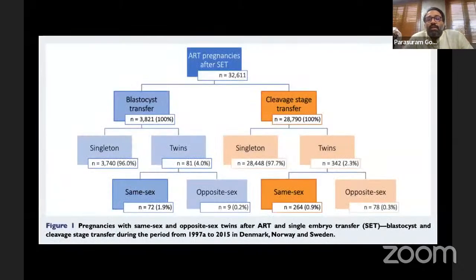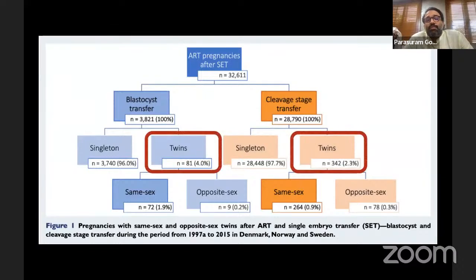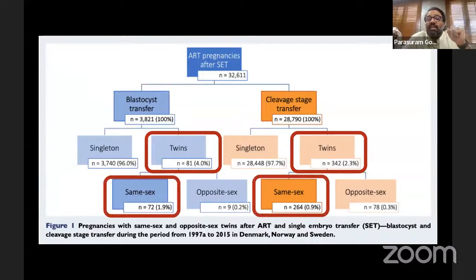If you look at the incidence of monozygotic twinning, the incidence of twinning is higher even when you're transferring one embryo, whether blastocyst or cleavage stage. Even the incidence of same-sex twinning, where we are thinking of monozygotic twinning happening, the possibility is higher when you're doing a blastocyst transfer. And all of you know that the risk of monozygotic twinning is much higher.